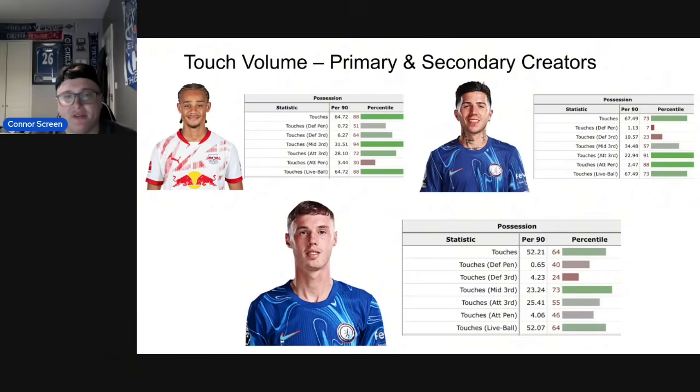But with Xavi Simons, you can see 64.72 touches. He's a high percentile, 88th percentile touches player in the top 5 leagues.